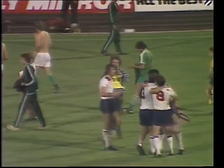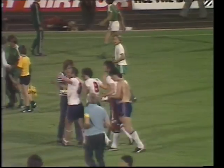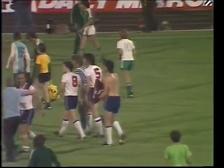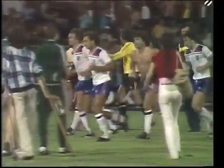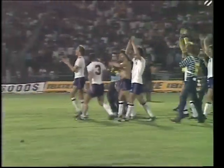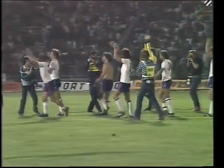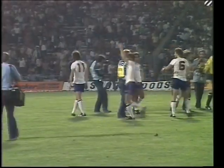Tremendous night for English football. So many people had begun to write them off. No wonder they're embracing, full of joy after this tremendous victory here. And one, you have to say, that is thoroughly deserved. They came out and they attacked the Hungarians. They had that terrible setback right on half-time, but they came back and they attacked some more in the second half, and in the end got their just result, their rewards.